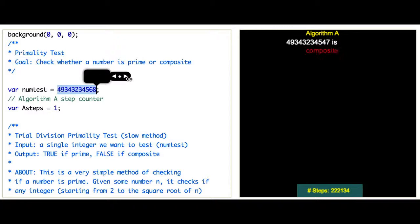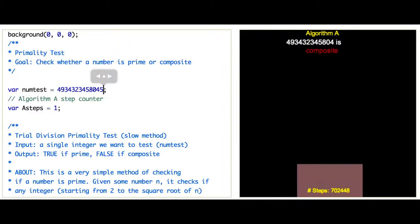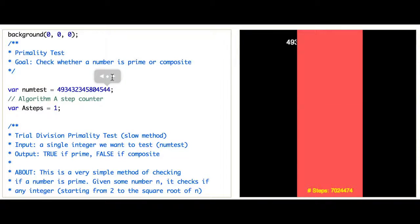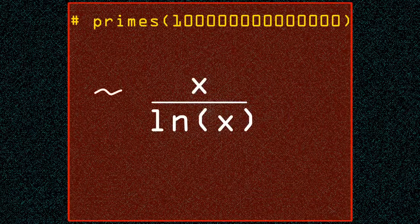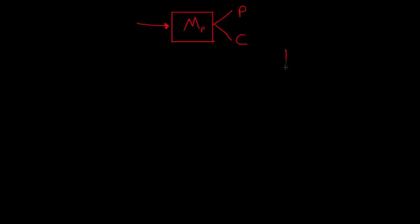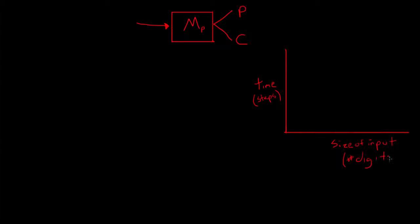As our input number grew, the amount of time or the amount of steps involved for our algorithm to find the solution also grew. And how much it grew, we understand better now because we can predict this search space using the prime number theorem. The real issue can be thought of as a graph where on the vertical axis we have the number of steps our algorithm takes, so you can just think of it as time, and on the x-axis is the input size, and as input size increased, so did time.